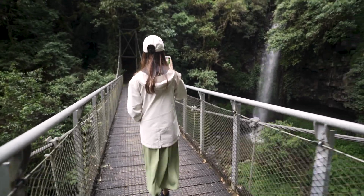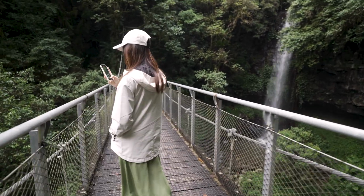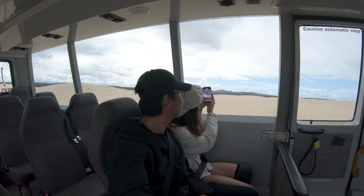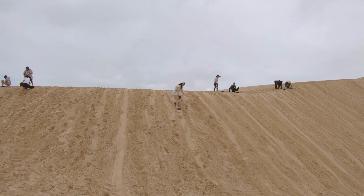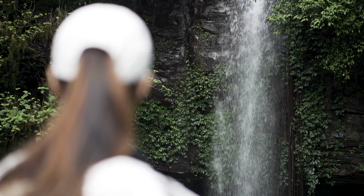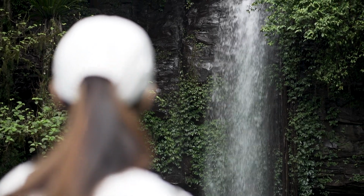Over the Easter weekends, my wife and I went on a 4-day road trip where we drove more than 500 kilometers up north from Sydney, and we definitely had our fair share of adventure. So stay tuned to be a part of this journey and have a glimpse of what this beautiful country has to offer.